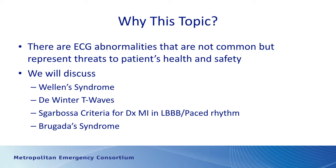So we're going to talk about Wellens syndrome. We're going to talk about de Winter's T-wave changes. We're going to talk about Sgarbossa criteria for diagnosing an MI in a patient who's got left bundle branch block or paced rhythm. And we're going to talk about Brugada syndrome, which tends to be a genetic conduction defect of the heart, at high risk for sudden cardiac death.